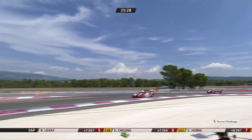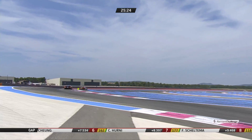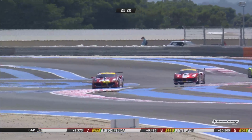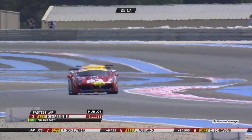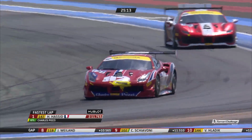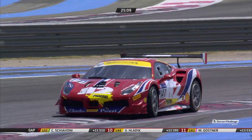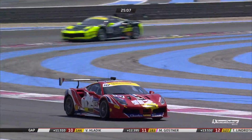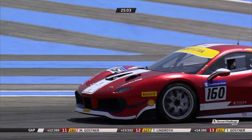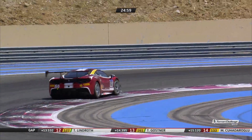So Henry Hassid leads from Johnny Lawson, and then it's Eric Prinot still trying to get on terms with both of them, and has taken a couple of tenths out of them. But I suspect that's been down to the overtake. The fastest lap comes from Henry Hassid now for Charles Pozzi, a 2:11.763. And now that Hassid has been released from Johnny Lawson, he's opened up a bit of a gap already, and does look like he is very much quicker than Johnny Lawson.